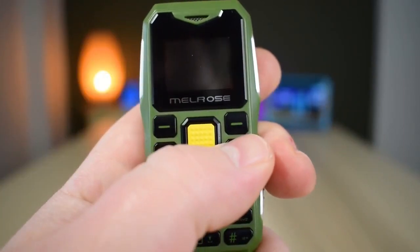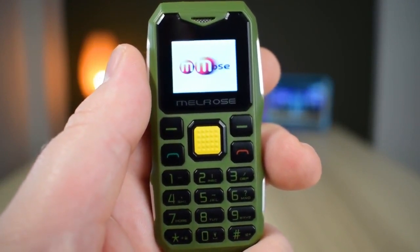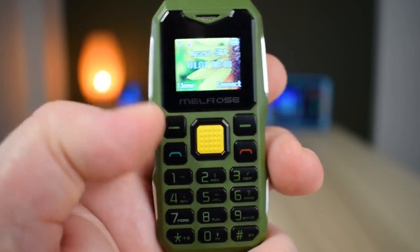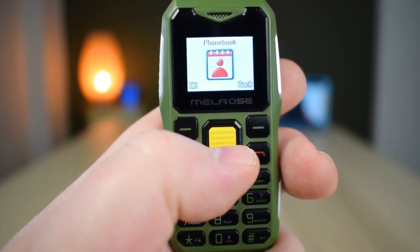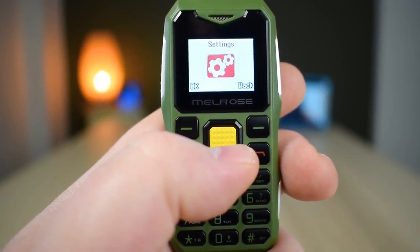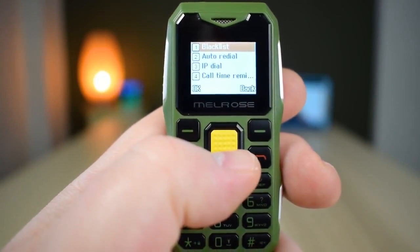Let's have a quick look at the menu. The screen is nice and bright, and although the colors seem a bit washed out, you can see the details easily. The menu is pretty basic. You have the audio player, which I guess is the MP3 player, messaging, phone book, call archives. The settings menu is pretty extensive, which was a nice surprise. With options for security and call settings, you can customize pretty much everything.